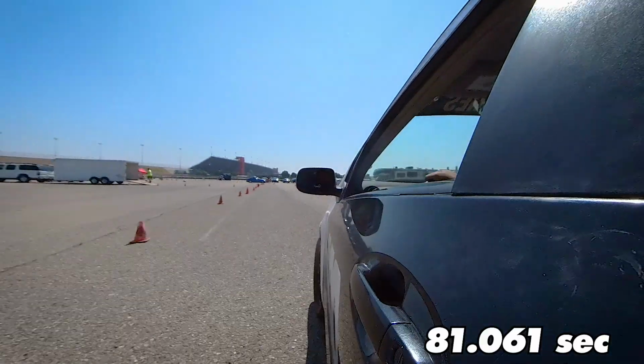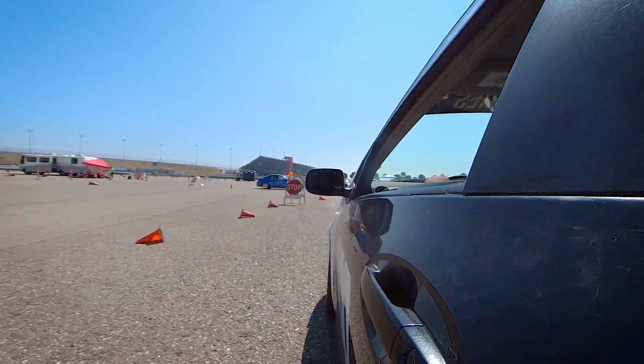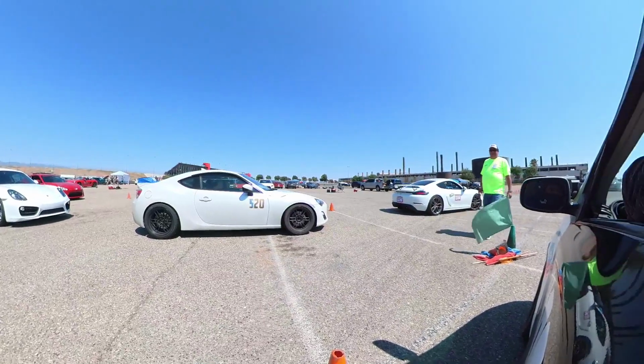But an 81.0 is actually a great starting point, and with all of this track, there's a lot of room for improvement. And by the third or fourth run, I was doing a lot better.